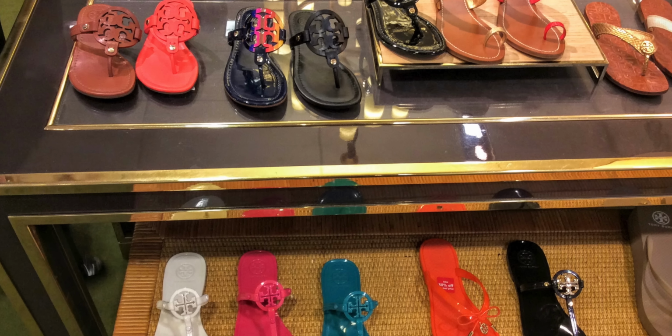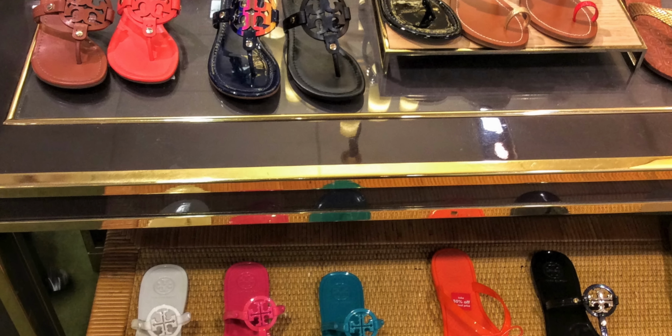And I do love her shoes. She has some great ballet flats, but I recently purchased a block heel that went with the suit that I wore to the Reward Style Conference, and I highly recommend those shoes. Just very on trend. And so if it's within your budget, I highly recommend them.